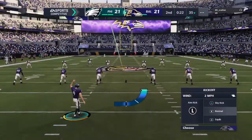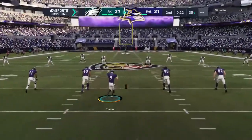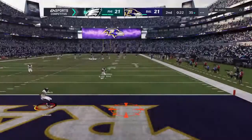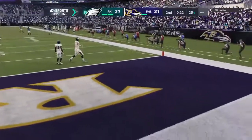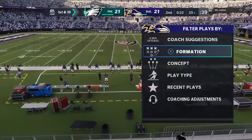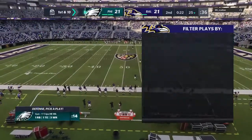Justin Tucker to kick off for Baltimore. A couple of teams locked into a good one here. 21 all the score as the kick's away. And that one will bounce out of the back of the end zone, so we will start here at the 25.